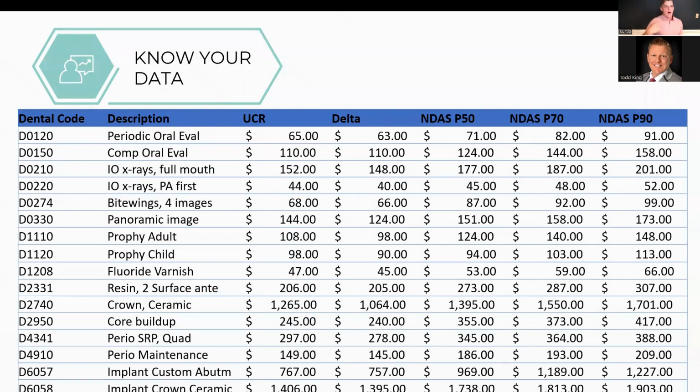So let's continue on the know your data concept. What do you notice about this fee schedule here? We've got UCR, we've got Delta, and then we've got the NDAS, 50, 70, 90. How you're pricing your fee schedule is incredibly important. I've seen it time and time again. I'll go into a practice and notice that the fees are set at a certain spot, and I'll inquire about it. And they say, well, why would I increase my fee above that mark when United Concordia or Delta or whatever the big paying insurance company is doesn't go above that, right?